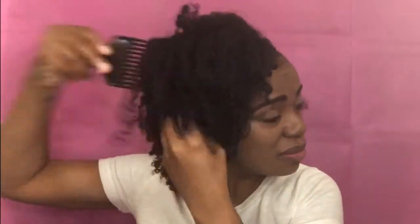So I did let my hair air dry overnight. I did the banding method just so it can stretch my curls. My hair was still a little damp, so I decided to go ahead and diffuse a little bit, which I did off camera. So once I finished diffusing, I just picked my hair out to my liking and just let my curls do what they want to do, because that's what they're gonna do.